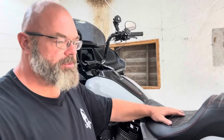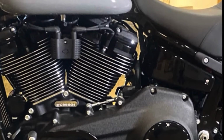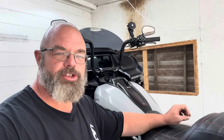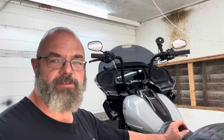All right, guys, as you know, this bike comes with the 117 cubic inch Milwaukee-Eight V-twin engine produced by Harley-Davidson. They began the Milwaukee-Eight engine design in 2017 in the touring models and 2018 in the Softail line. But this is the first year that the 117 has been the standard in the base model. In past years, it was the upgraded motor. And 117 cubic inches comes out to 1,923 cubic centimeters. It has a 4.075 inch bore with a 4.5 inch stroke.